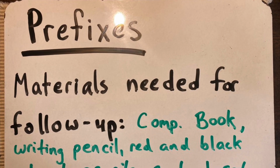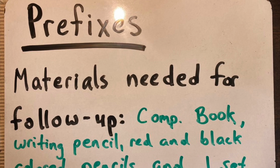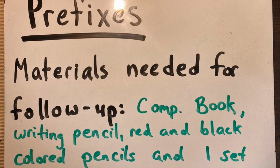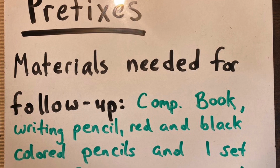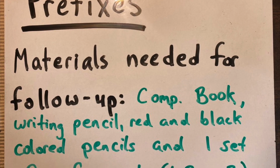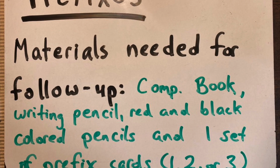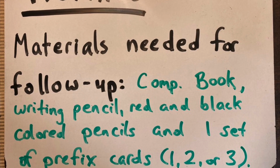To complete the follow-up work for both the prefixes and suffixes lessons, you will need your composition notebook, a writing pencil, red and black colored pencils, and one set from each of the three potential sets that are available on the drive for both prefixes and suffixes.